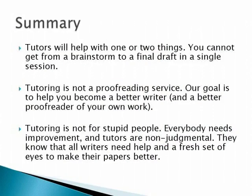Okay. And finally, tutors are going to help with just 1 or 2 things. We're not going to try to cram everything that needs work in your paper into a single session. You'd get fried, you'd get burnout. The tutors would probably go crazy trying to explain everything so quickly. So we'll probably work with 1 or 2 things with you. We're not a proofreading service. Please remember that. You're probably a better proofreader of your own work once we help you anyway.